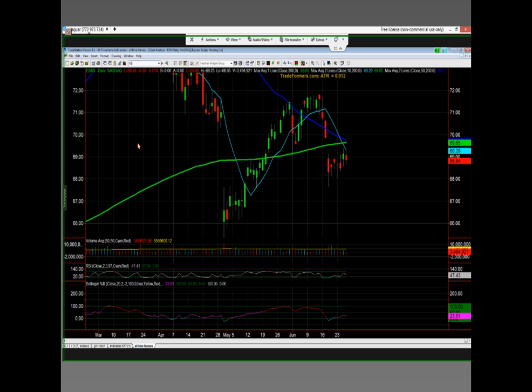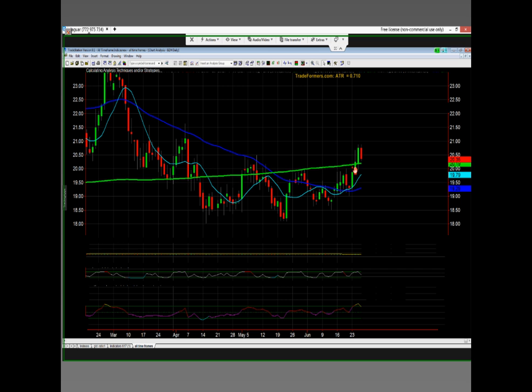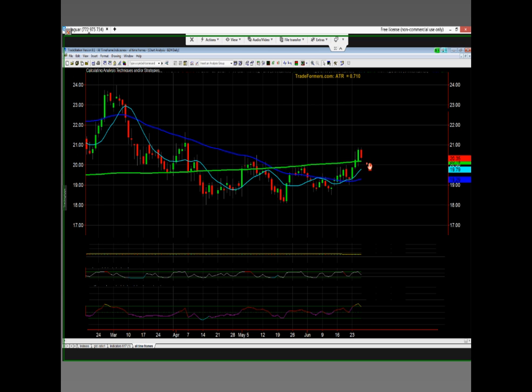STT, eyes on for a long if it breaks the 200, because something like this could happen. BZH was something I've been watching. It finally took it out, had a great move, and now it's consolidating. This, too, is still giving you time if it holds this 200-day moving average. This is BZ Homes.